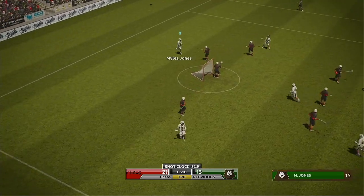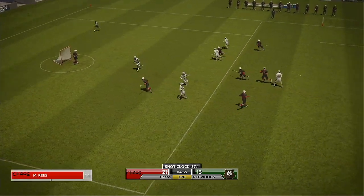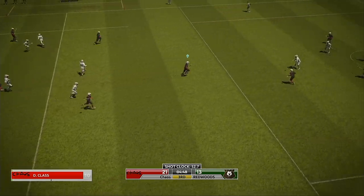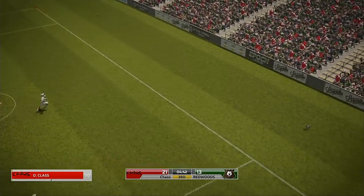Ball side left. The ball goes to the ground. The away team come up with the possession. Chance for them now. 10. Shoots. Sends it too high.